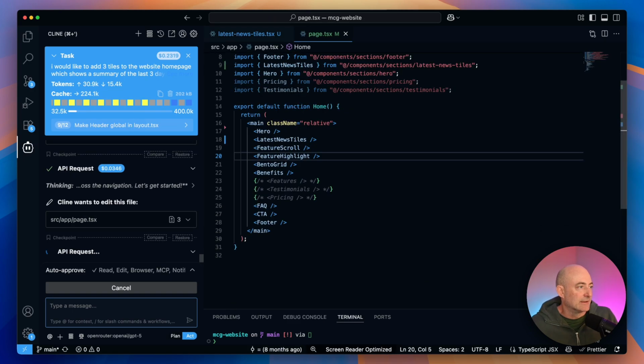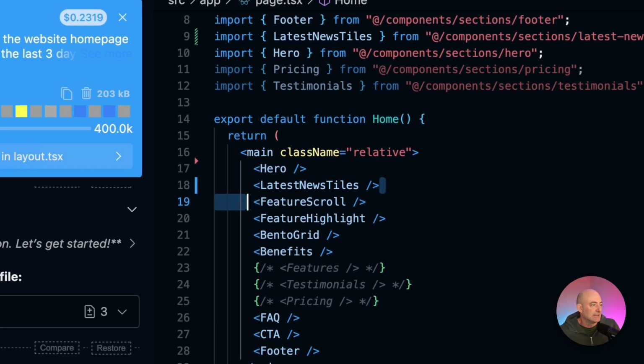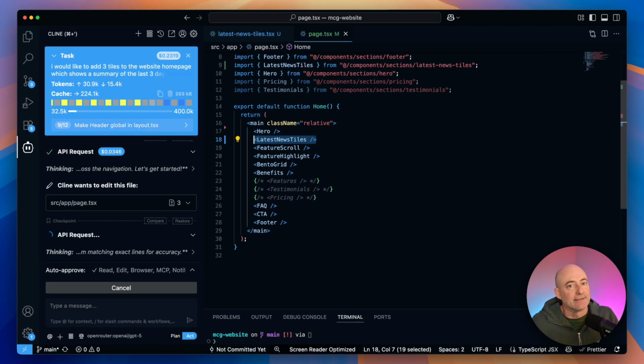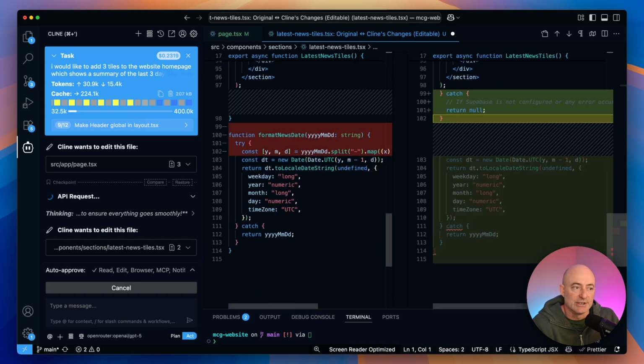So inside the default template on the page, it's added the latest news tiles here. You can see React does a pretty good job of separating things into components. That's one of the benefits of it, obviously, as well. But I've noticed when you're using AI to build things, it's nice when you're relying on some type of framework like React that has component-based models, because it knows on a much more discrete level what to work on and what to encapsulate its changes.